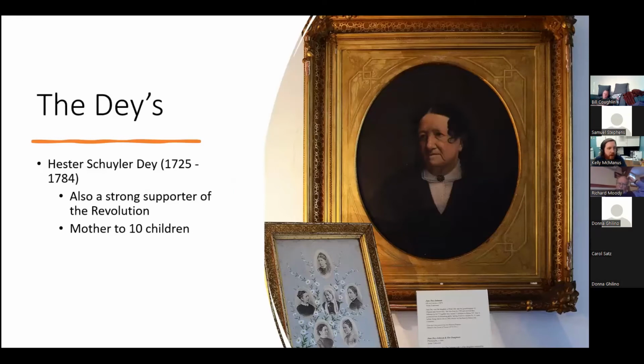Now, that's Theunis. Sadly, we don't have an image of Theunis, so I can't really have a picture of what he looked like. Now, the matriarch of the family, she's important in her own right. Her name is Hester. And she was part of the Schuyler family, right? She marries Theunis. And she's also a bit of a revolutionary herself.